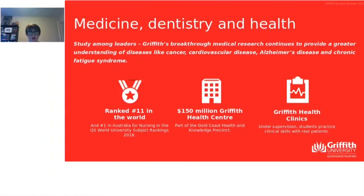All right, so let's get into talking a bit more about medicine specifically. As I mentioned, Griffith has the big Griffith Health Centre on the Gold Coast campus, fairly recently built, with amazing facilities. The other interesting thing about where Griffith is located on the Gold Coast is that it's part of the Gold Coast Health and Knowledge Precinct. As the years go on, more and more infrastructure is built around that, and even more organisations and businesses related to health come in there.